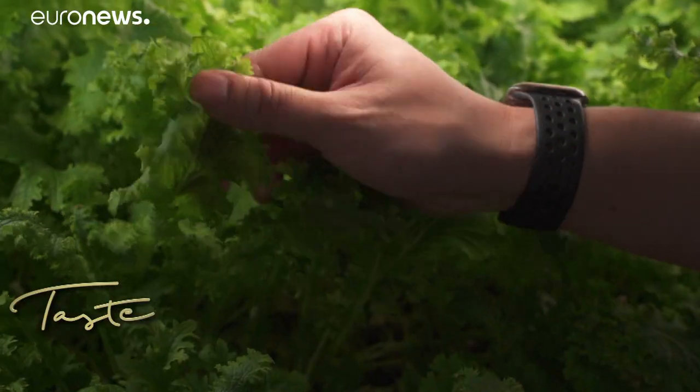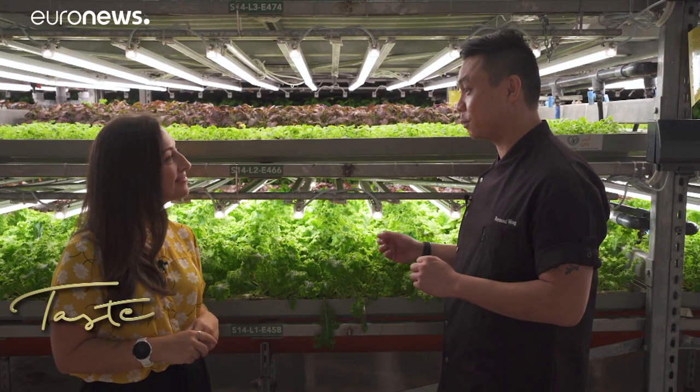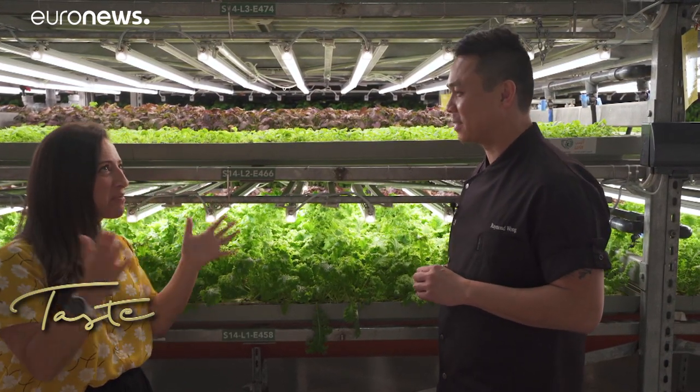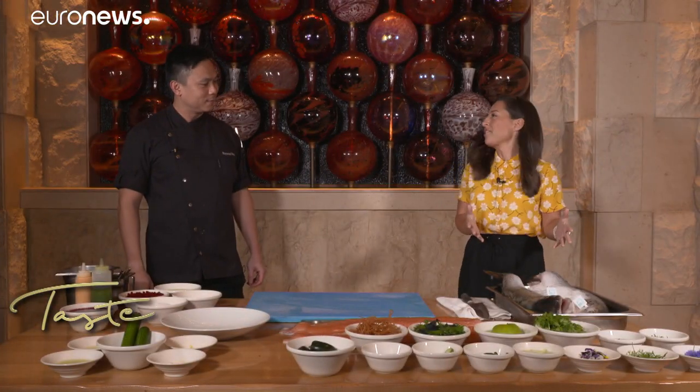It's impressive. So here we have the wasabi leaf, which we're going to add on to the dish. This has got a right kick, which is going to be amazing for this dish. Looking forward to trying this. Let's get back to the hotel and get cooking.